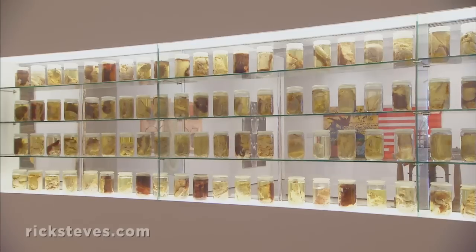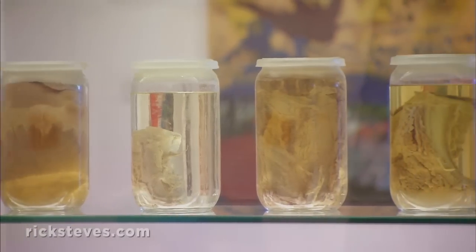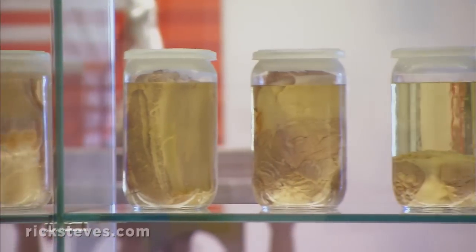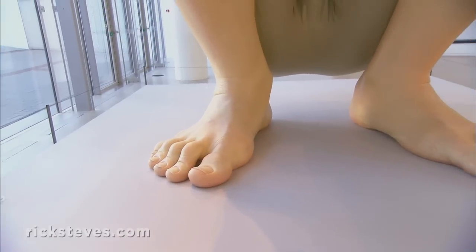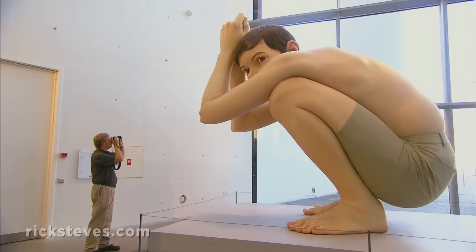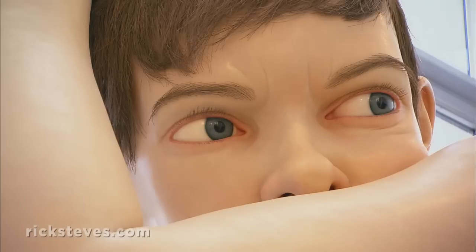This circa 1970 wall of jars contains a slaughtered horse. It's called The Sacrifice. When people were appalled at the needless killing, the artist asked, "But what about Vietnam?" And you'll meet one very big boy. The Australian artist Ron Mueck created this towering, super-realistic figure and called it simply Boy.